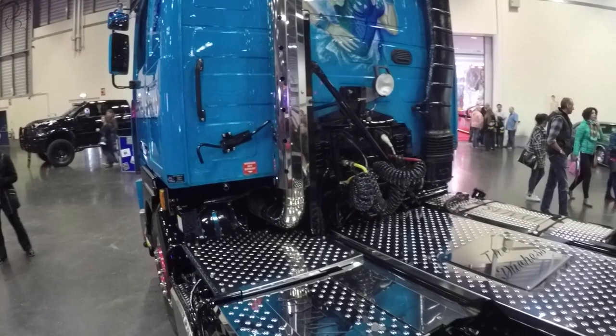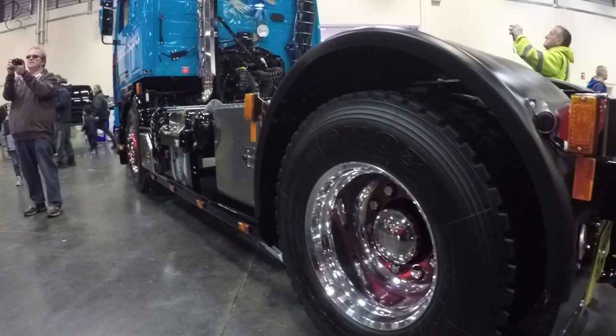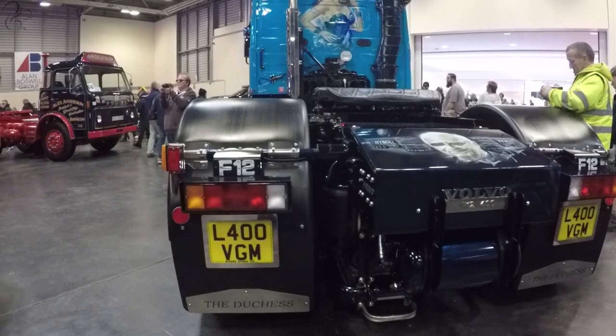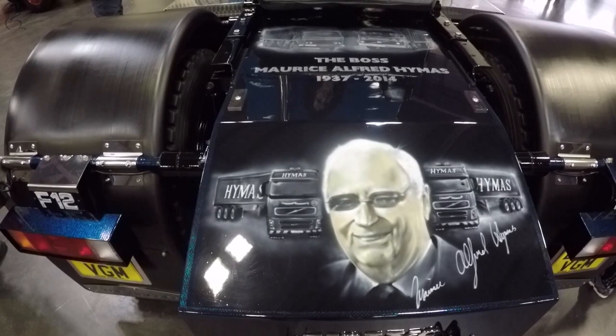It's even got a plate in the back there with a signature on it, you see it? Fifth wheel covered up. Unpainted mudguard. But yeah, just a really well maintained F12. L400, so that implies about 93, 94, maybe around that mark, just from the registration plate, I am guessing here. The boss, Maurice Alfred Himes.